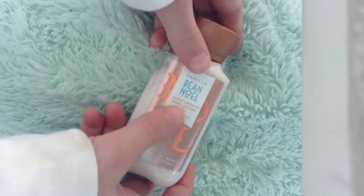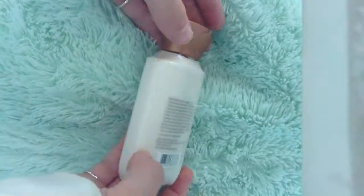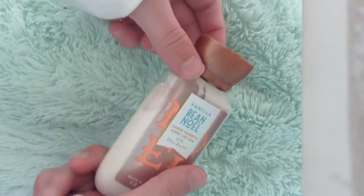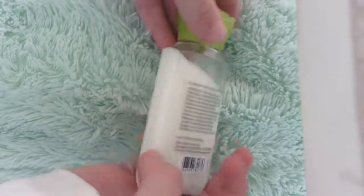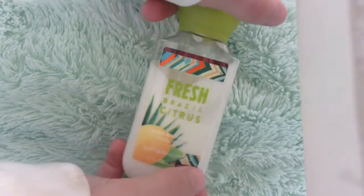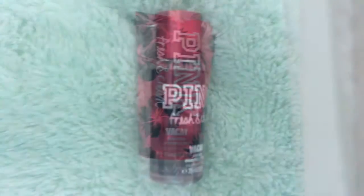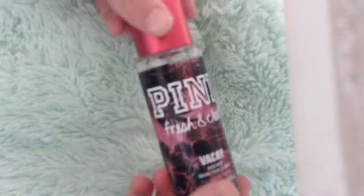The first thing I have here is a Vanilla Bean Noel Super Smooth Body Lotion with Shea Butter by Bath & Body Works. It smells really nice and I totally recommend it. The next thing I have is this Fresh Brazil Citrus Body Lotion by Bath & Body Works. It's a little bit stronger, but it has a really good smell. I recommend it. The next thing I have is this Pink Fresh & Clean Vacay Body Lotion. I think it smells really good. I recommend it. The next thing I have is the same thing, but instead it's in perfume form.